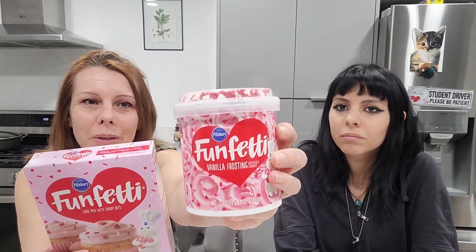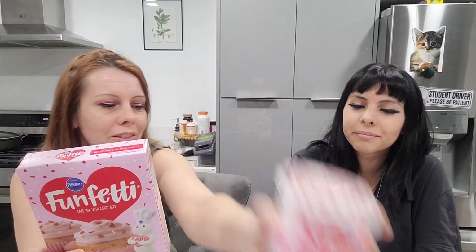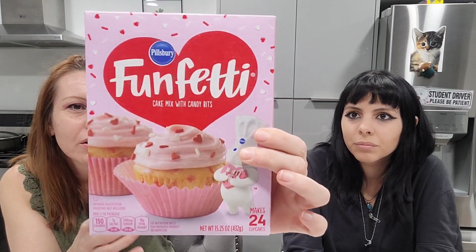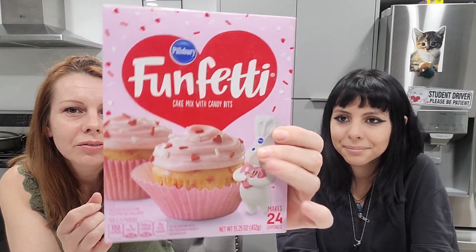And I'm going to be doing some low carb desserts for the Valentine's Day collab, but not everybody eats low carb, and these were really fun. I didn't get these at the Dollar Tree though. Okay, so I didn't get these at the Dollar Tree, but I wanted to show you guys anyways. We picked these up at Stater Brothers. It's the Funfetti. And this is the frosting. It's pink and it's got heart sprinkles. And this is like a white cake with pink sprinkles on the inside of it.